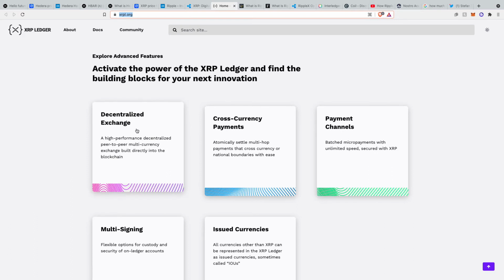So you could build a decentralized exchange on XRP. A high-performance decentralized peer-to-peer multi-currency exchange built directly into the blockchain. It's a part of its native blockchain. And that's what some of this central bank digital currency news I've been sharing is about, the MCBDC arrangements, or multiple central bank digital currency arrangements. Kind of seems like that'd be the case, the multi-currency exchange built directly into the blockchain.